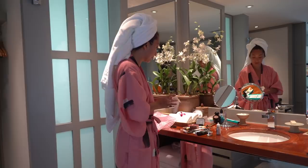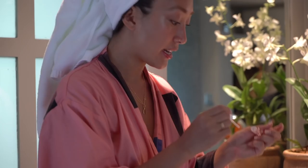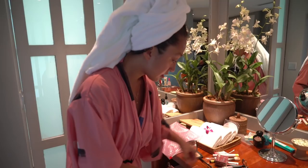Natural bronze. For the lip, I got this Glossier lip gloss. I actually really like Glossier products. I think they are perfect for traveling. There are a few other products that I just brought without realizing that I have them, just like this. I didn't even know that I brought them, but I think they were in my bag or something. Okay, that's it.